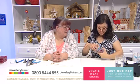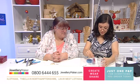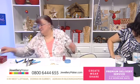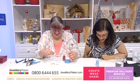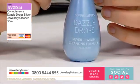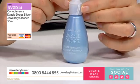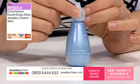No, I don't actually have just a little blue bottle. I can. There we have. We've got this one for you. So this is your silver jewellery cleaning cream. It's 30ml, and as said before, it's the only non-toxic silver cleaner in the world.